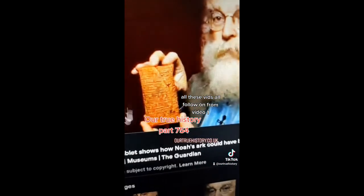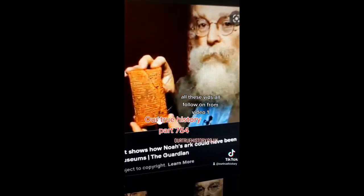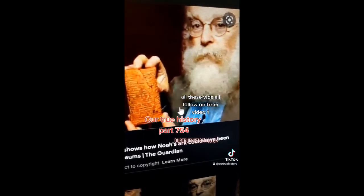So when these tablets, which even the British Museum has, they even have the Noah's Ark tablet, which reads just like Sitchin's book, Lost Book of Enki, we can actually date things, and that's how I did it.